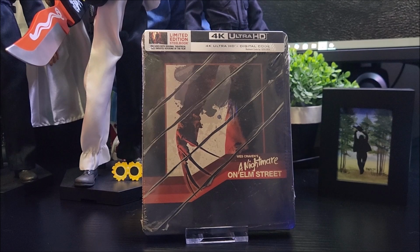What's up, guys? Straight from Warner Brothers Pictures, we're taking a look at the 4K Steelbook of A Nightmare on Elm Street. This comes in a 4K disc and digital download code.